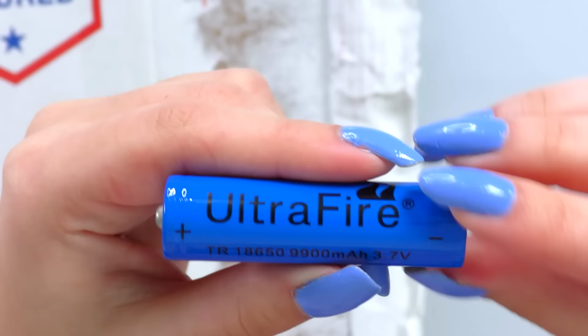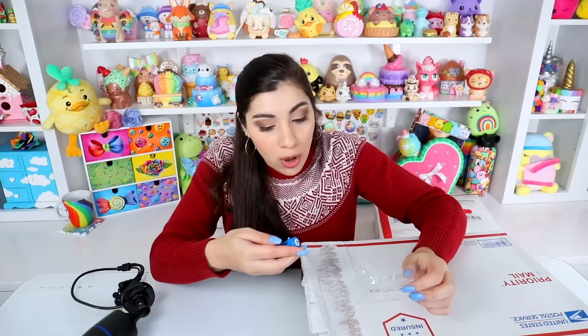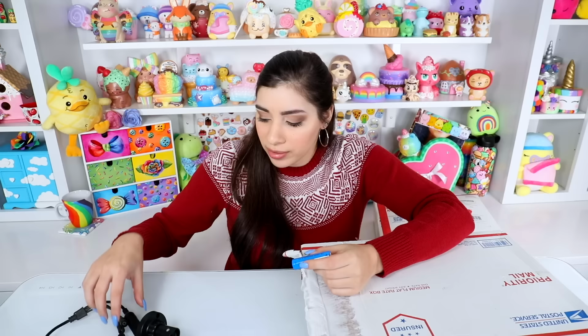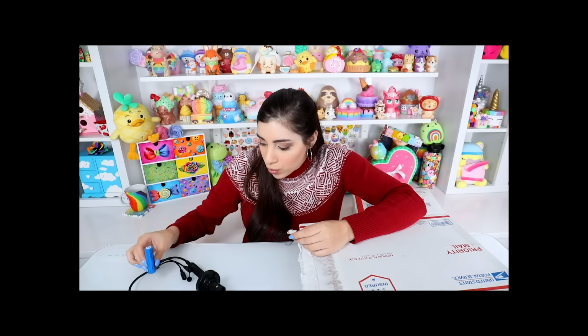A battery. A big fat battery. Oh boy. Is this for the camera? No, that's not. It would not fit in there. It's a big fat battery. Woo! Yay! This is what I always wanted. I didn't want a battery. Let's keep going. Oh, hey.